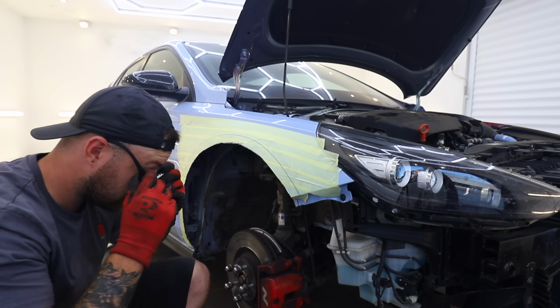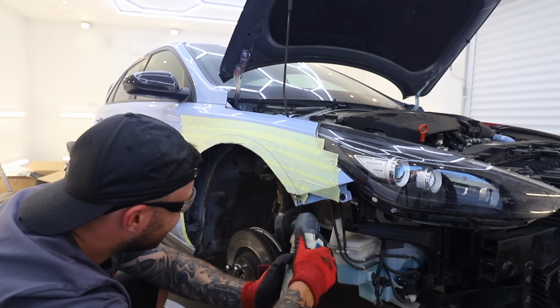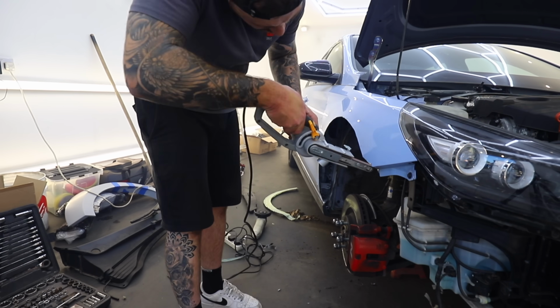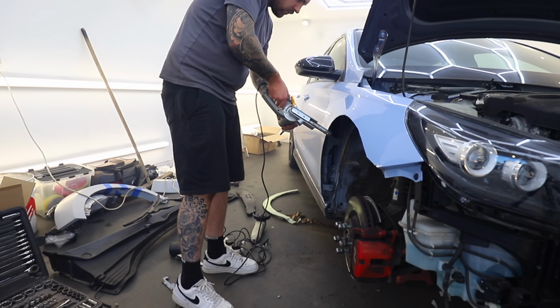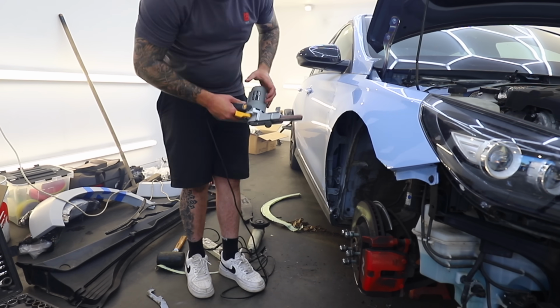Now one thing I wanted to do on both sides was make sure the cut was as nice as I could get it. I'm not the best with an angle grinder, but I wanted to make sure it was as neat as possible, so I just run around both of the cuts with this finger sander before hitting them with some etch primer just to protect the paintwork slightly.